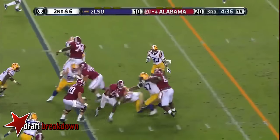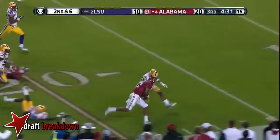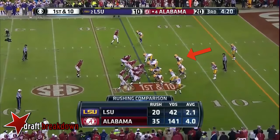Here's Kenyon Drake. Goes left, nothing there. Cuts right, he's free. He's to the 30. He's first down to the 25. Down the near sideline. First out, accelerate, and now Alabama in the red zone.